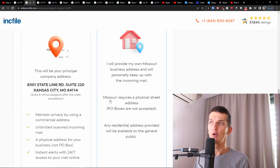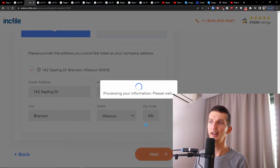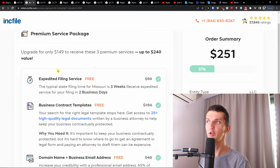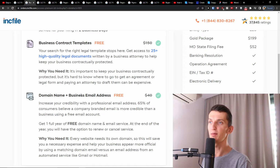And if you're going to choose your own address, then you have the option to choose right here the address. And when you've made the decision, just click next. Then you see the options to have the premium service. So you can go with the expedited filing service, business contract templates, domain name, business email address.